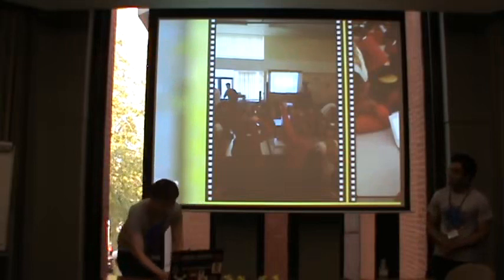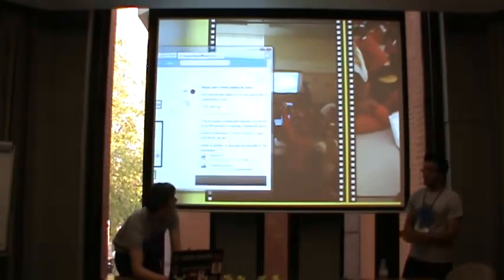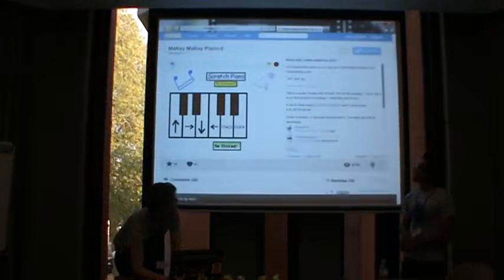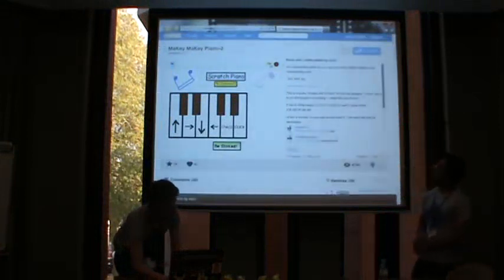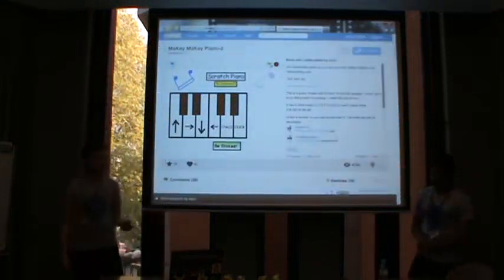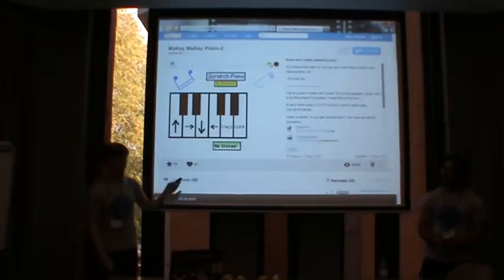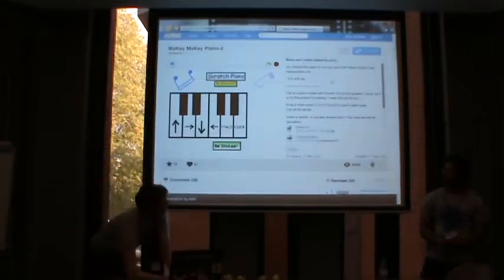I'm going to show you the demo now. I'm really scared of this cursor. So this is one of the tools we use to get kids engaged. Just a little bit of background before I start it. It's called a Makey Makey. It's based on an Arduino Leonardo bootloader, and all it does is plug in crocodile clips to certain keys on the keyboard.